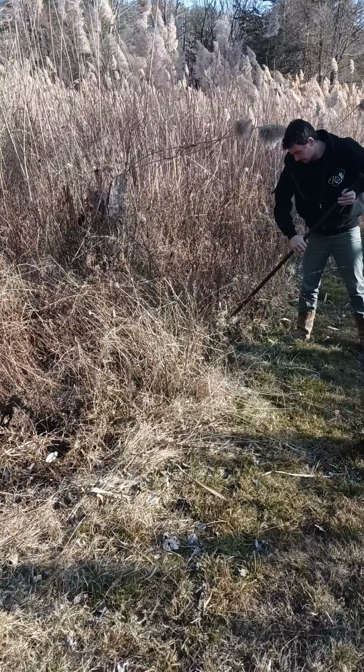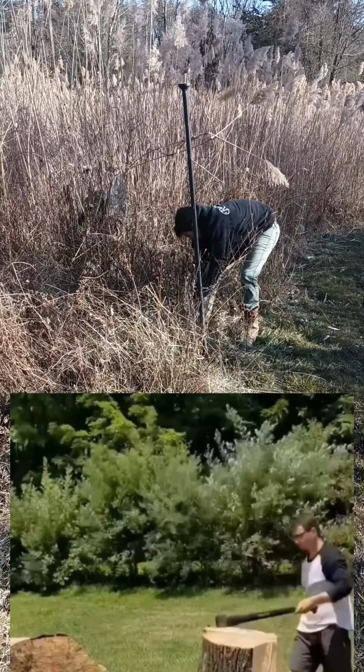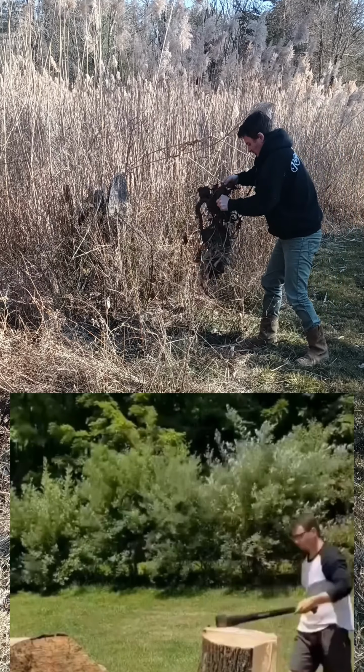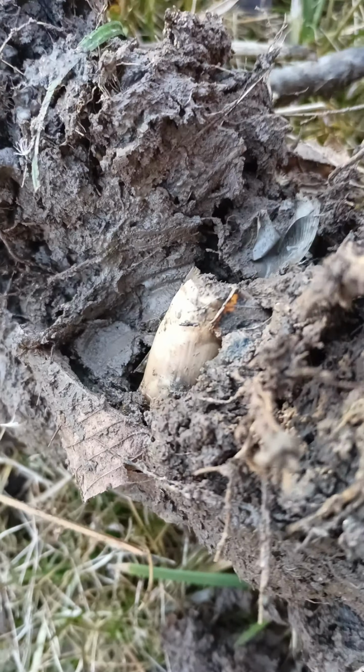You can't kill these things. I mean, unless you burn them, they're just going to keep coming back. Here's a picture of me, and in the background is a bunch of Russian olive that I transplanted, and within 2 years, they look like that from this. She's just ready to pop some growth out.